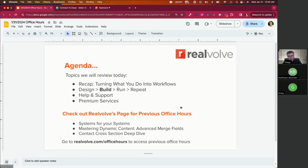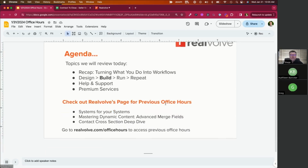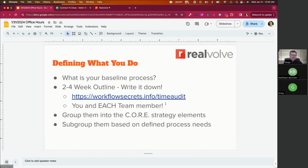This is going to be important for you to understand, actually, at least understanding the process. Because we're going to talk about the build process portion of the entire design, build, run, repeat framework that I've taught for several years. We'll talk about some help and some premium services things as well.